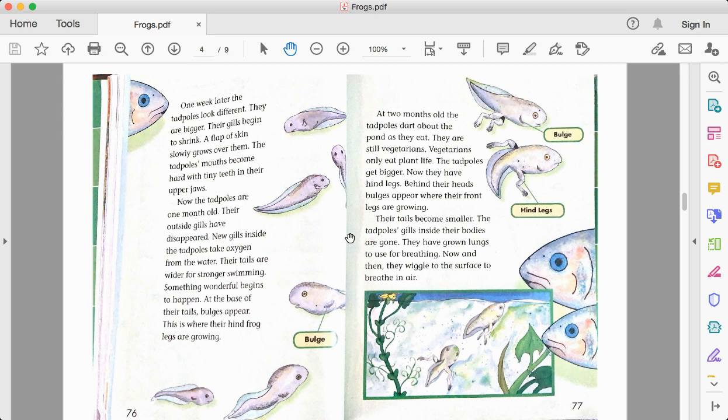Something wonderful begins to happen. At the base of their tails, bulges appear. This is where their hind frog legs are growing. Bulge. At 2 months old, the tadpoles dart about the pond as they eat. They are still vegetarians. Vegetarians only eat plant life. The tadpoles get bigger. Now they have hind legs.